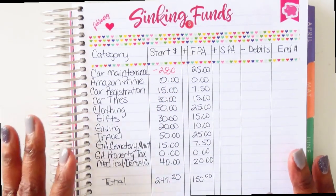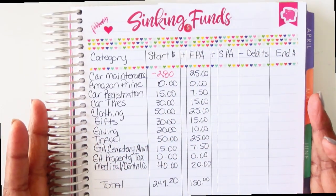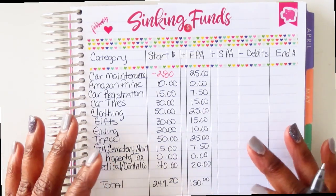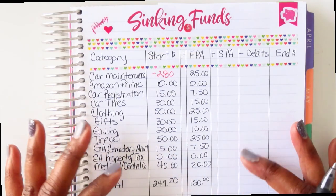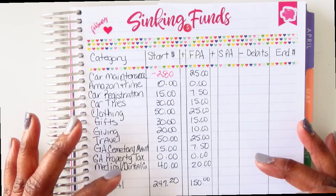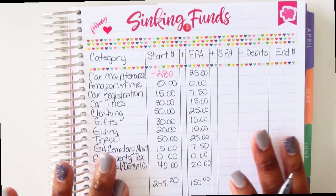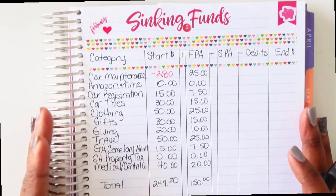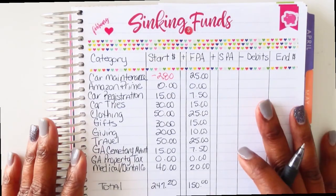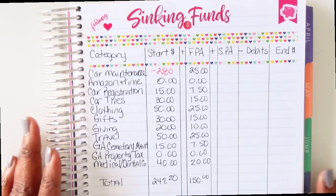Like I said, there was money to, even though this is like in the red, there was still money in the account. And then again, for those of you who are new or unfamiliar with my method of sinking funds, basically I just have an account that's strictly for sinking funds, and I have a debit card that I use strictly for that and nothing else. I don't use it for anything else except for this. So I do my sinking funds electronically, not with cash. So that is it for my sinking funds, at least for this paycheck.